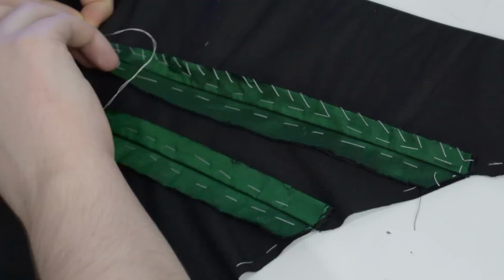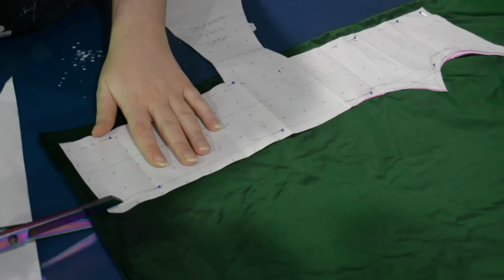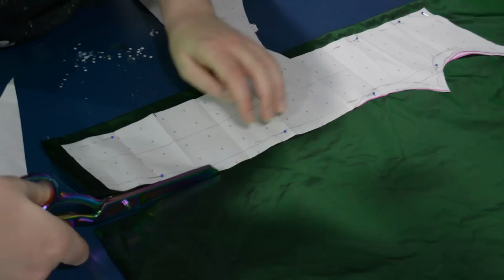And then I went ahead and just jumped back over to the Blue Table of Doom to cut out some lining for the back pleated areas. So that's just what I'm doing here, because those are going to be self-lined in this taffeta. We'll get to that eventually.